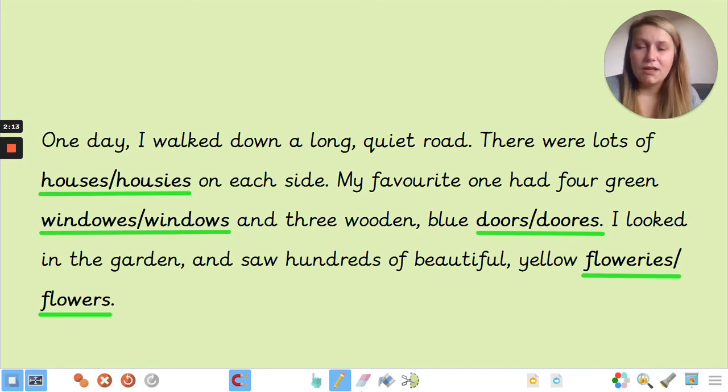Okay, super. So we're going to read through again. This time I'm going to remember to read the whole expanded noun phrase here. I don't know if you noticed, but I missed out the word blue when I was reading it before. So we're going to read through again and we're going to just talk about which of the spellings was correct. One day I walked down a long, quiet road. There were lots of houses on each side. Which do you think is the correct spelling for houses? Just an S or I-E-S? Well done, guys. It's just an S, isn't it?